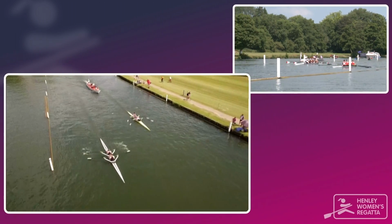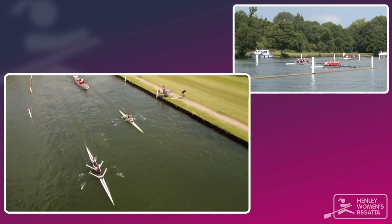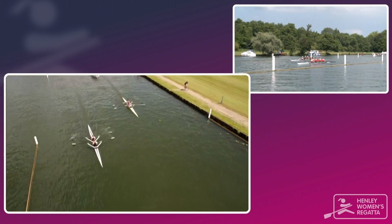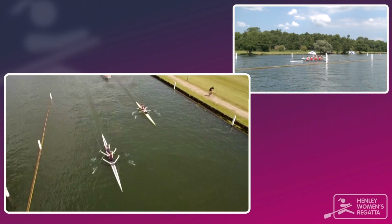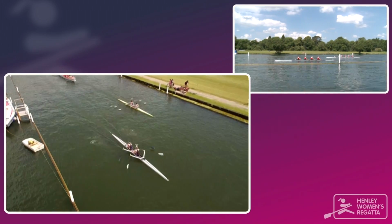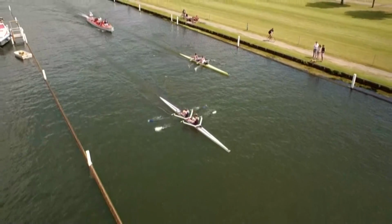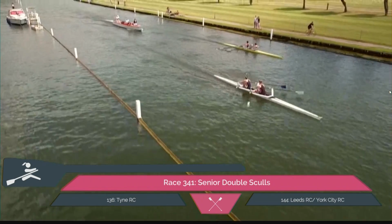I would imagine these girls have raced each other before on the circuit this summer. Absolutely, on the northern circuit. At the moment, the composite is having the better of the opening exchanges, and you would expect that with a composite. They're usually put together because they are quick, because with 2 athletes from 2 crews, you don't have the squad around them to match up in a double. At the moment, they've got a length. Some beautiful sculling there, got out to some good length.